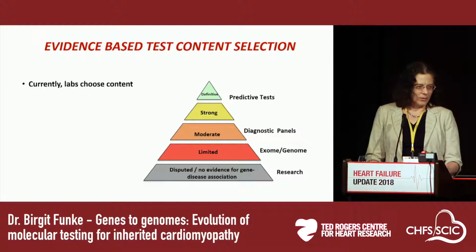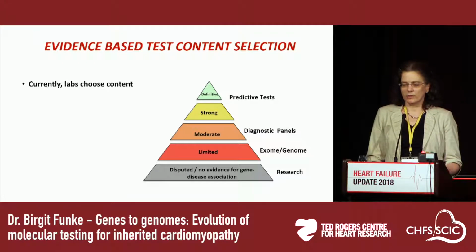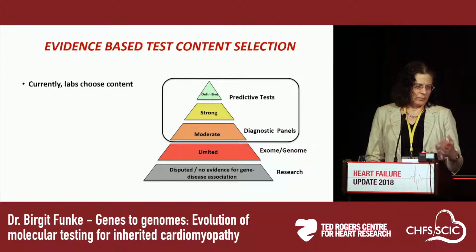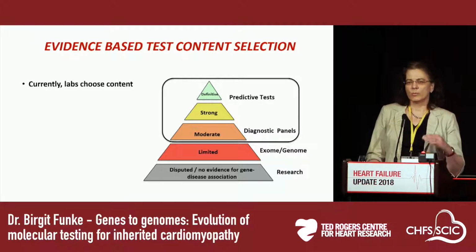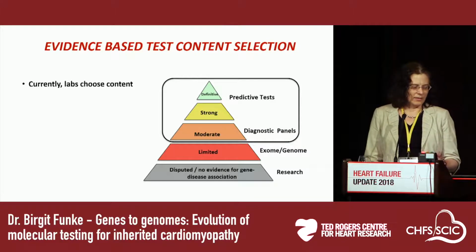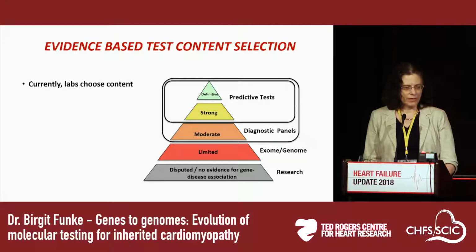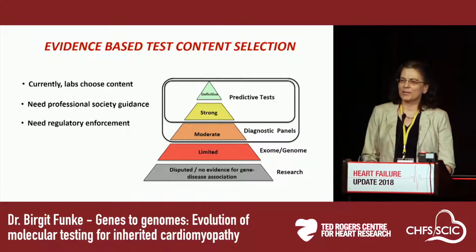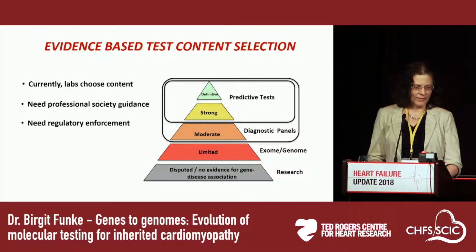But we have no guidance. Currently, laboratories choose their content on their own, and some do a good job, some do a bad job. You don't know as a provider unless you do the work yourself. So we need to make decisions as to what level of evidence qualifies a gene to be included in what type of test. There's diagnostic testing, and I think currently most laboratories include moderately supported genes in their diagnostic panels. Predictive tests, everybody would agree you need more evidence, so strong or definitive. But really what we need is professional society guidance here, and I would personally argue that we also need regulatory enforcement, forcing laboratories to make clinically valid tests.